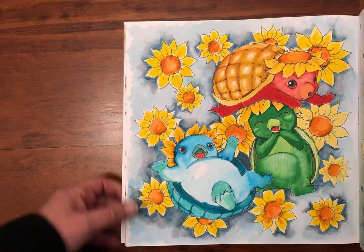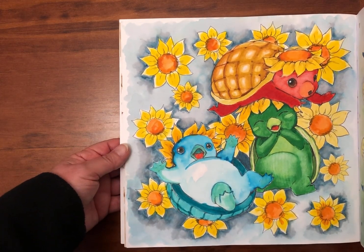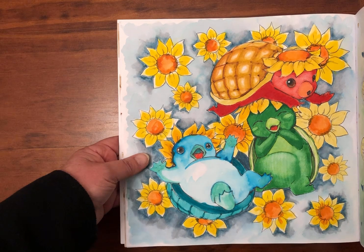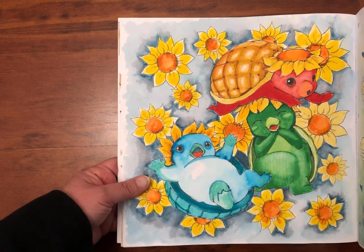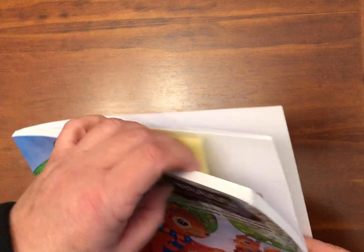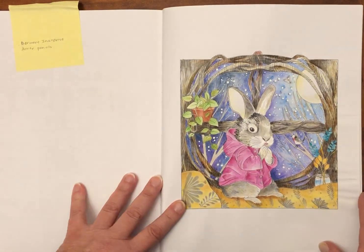Just to show that you can still create a fun page without having everything blended within an inch of its life. And it is okay to leave some texture. But they were a bit of fun. Quite enjoyed doing that one as well. I have a nice time when I colour in Camilla Derrico books. I find them to be pretty much stress-free colouring.